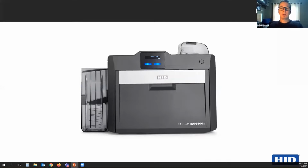So hopefully that gave you a little bit of a visual idea of what this printer looks like, some of the cards that it can produce, and some of the benefits of it. One thing I wanted to highlight is if you've done any printing with a retransfer printer in the past, you'll know one of the biggest differences in retransfer printing historically versus direct-to-card printing and now inkjet printing is the time it takes to get that first card out and sometimes the delay between multiple cards in a batch.